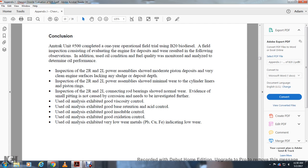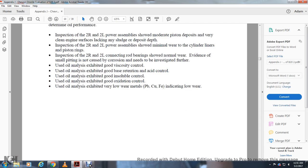Used oil analysis exhibits good viscosity control, base retention, acid control, insoluble control, and oxidation control. Used oil analysis also exhibited very low wear materials: lead, copper, and iron, indicating low wear.